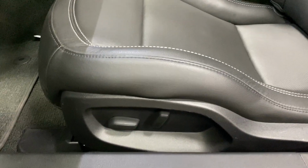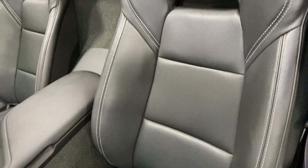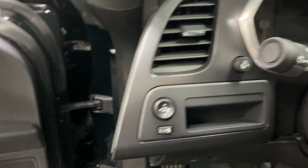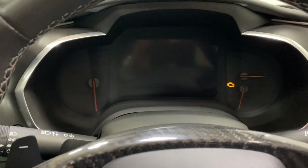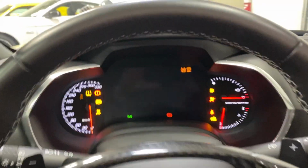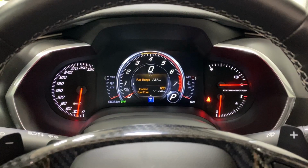And we'll have a look at the seat. So we've got power seat there as well. And I'll just scan up the seat so you can see the condition. Looks good. And as I get in, just have a look in the door frame, nice and clean. All right, so let's get in and fire this one up. So it's got a nice carbon fiber inlay on the steering wheel, which looks really cool. And let's start it up. Nice bark to it. So we've got 9,536 kilometers on it, so nice and low.